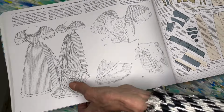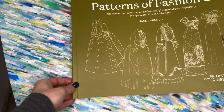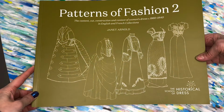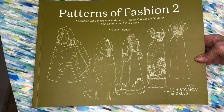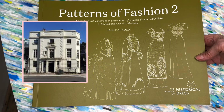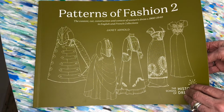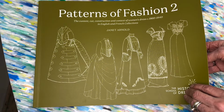And this comes from a rather beautiful series of books called The Patterns of Fashion by Janet Arnold, which are from the School of Historical Dress, which is a lovely little fashion museum down in South London, just south of the river. But we will put the descriptions at the end, so you can have another look at the books if you'd like to know more about them.